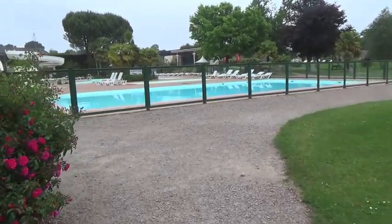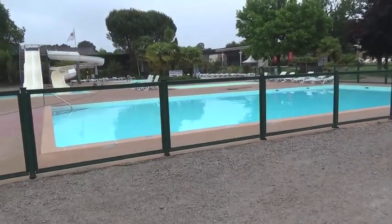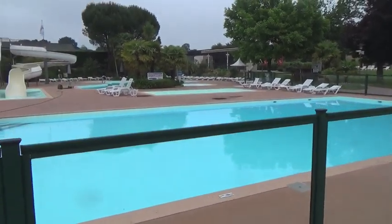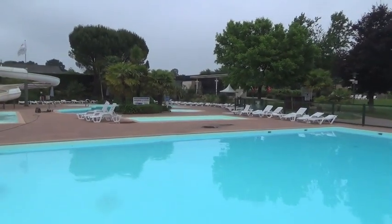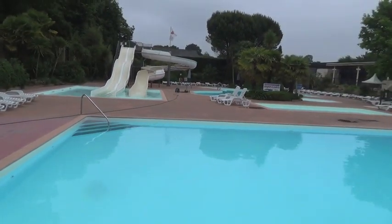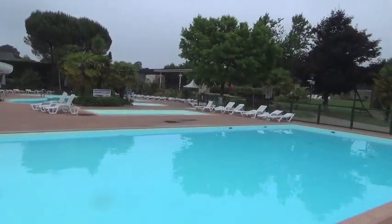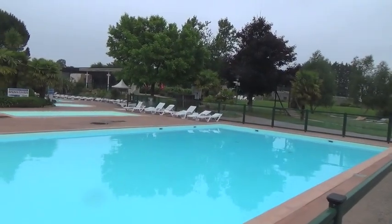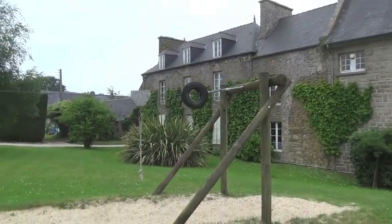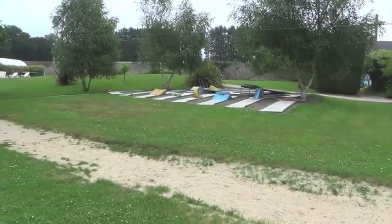It's an open air swimming pool. I've not been in it, so I don't know whether it's actually heated or not. But that would be quite nice on a summer's day, on a nice hot day. Got a few flumes there, slides to go down. Some sunbeds. That looks like the mini golf over there. Little aire de jeu for the children.